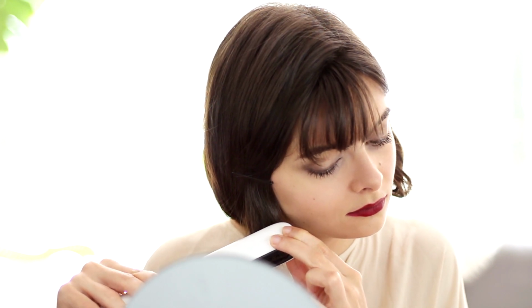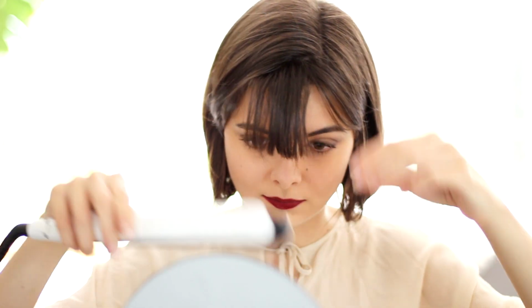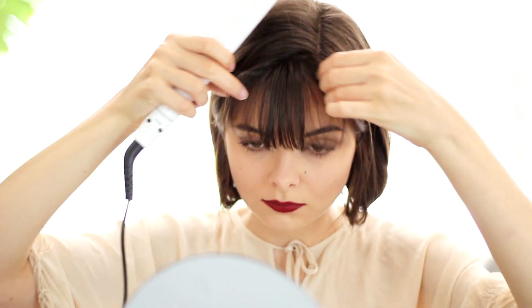I'm also using 2 bobby pins to hold my hair to the back a little bit so that it curves forward naturally. And then with that pinch of the straightening iron, that should help. I'm also going to straighten my bangs, just to make the whole hairstyle a little bit more straight.